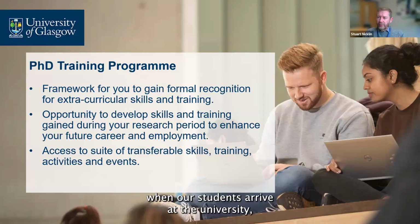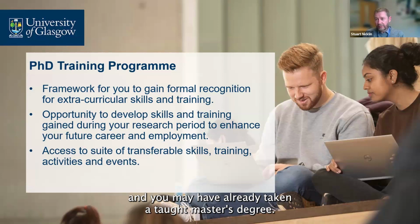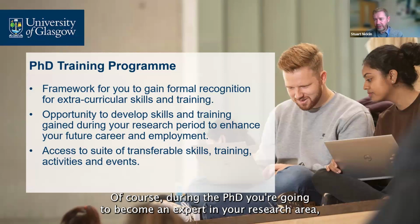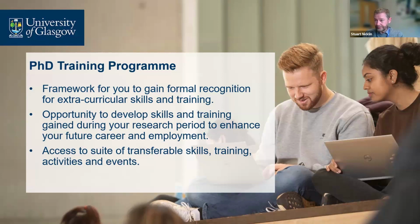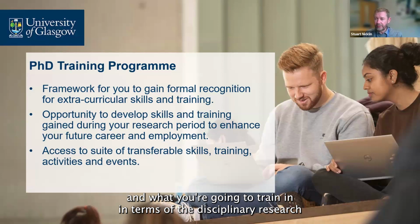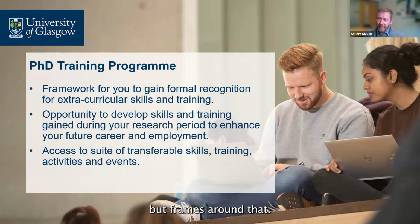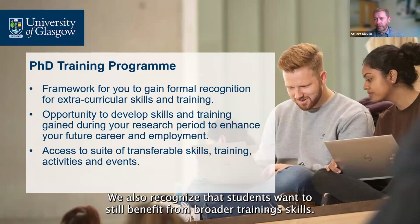We also recognize that when our students arrive at the university, you may have already taken a bachelor's degree and you may have already taken a taught master's degree, but the PhD isn't the end of your training and education journey. Of course, during the PhD, you're going to become an expert in your research area. And that's what your supervisors are going to guide you to and what you're going to train in terms of the disciplinary research as you're undertaking that research, generating data and analyzing the results. But framed around that, we also recognize that students want to still benefit from broader training skills.